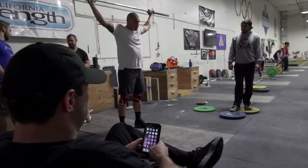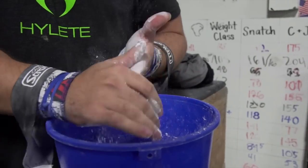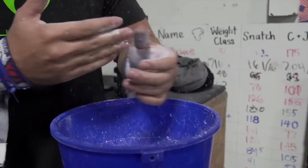From pulling sleds to snatching. We are going to snatch 8 singles with a 2-minute clock. So you have 2 minutes to rest, 30 seconds to make the attempt, just keeping people in a rhythm. They started this last week at 82% and now they're increasing 5 kilos, based on the idea that they were able to achieve 7 out of 8 last week.